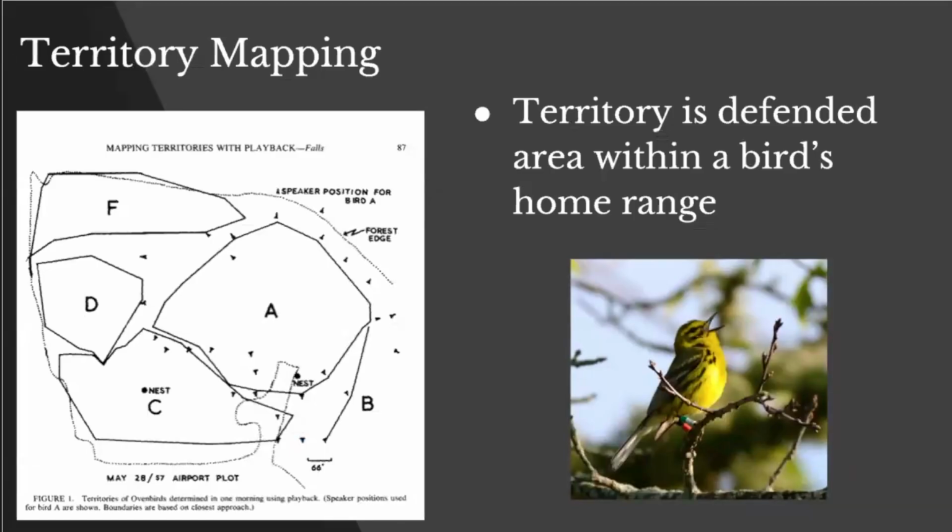So territory mapping was happening at the same time that we were also doing point counts. And a territory is just a defended area within a bird's home range. And what we would do is we would have playback, and we would find a male that had been singing for more than 6 days. So we weren't territory mapping migrant birds. And we would just move that speaker through the playback through their territory.